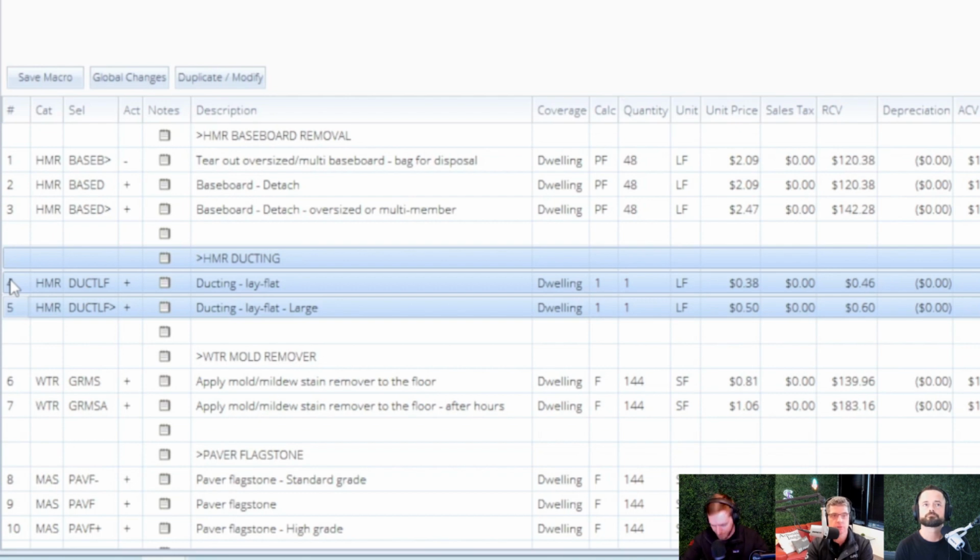What were restorers doing 5 years ago? They were including an HVAC coil ducting line item that included labor and materials by linear foot from the HVAC category. And they were using that within a WTR water loss, right? Associated with a negative Verisk cover. Nothing good about that. That's an overage. That line item is paying too much, but it was the closest available.